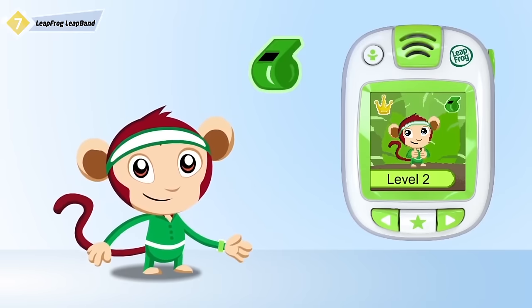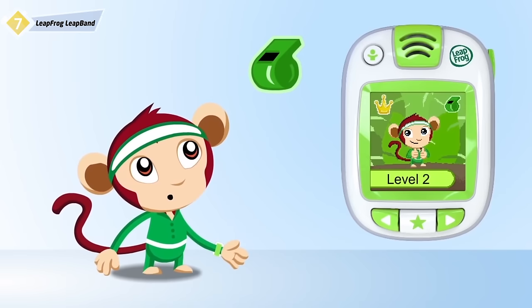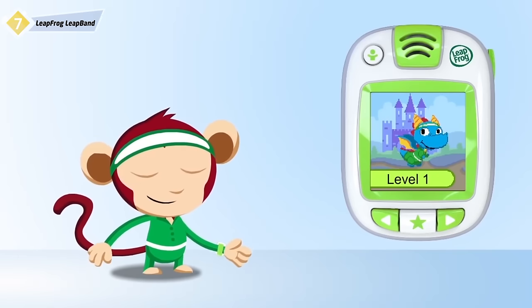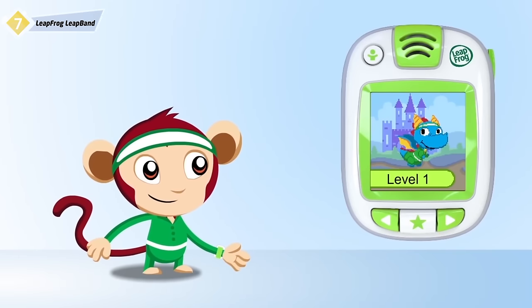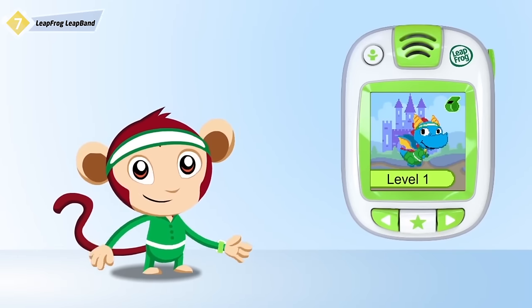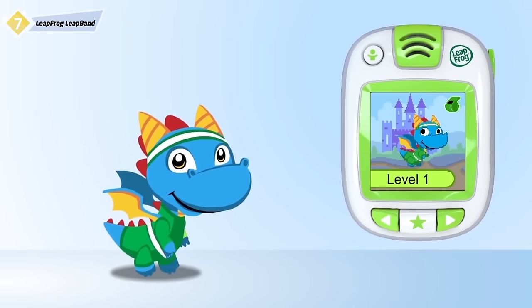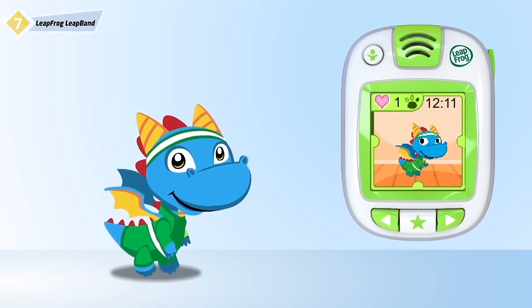If your pet's screen has a green whistle, that pet is in training. To train a different pet, go to that pet's screen. Press the star button 2 times. When you see the green whistle, your pet is now in training. You can change which pet you are training at any time. You're training your pets to get them all the way to level 10.